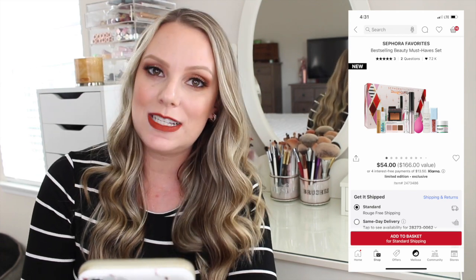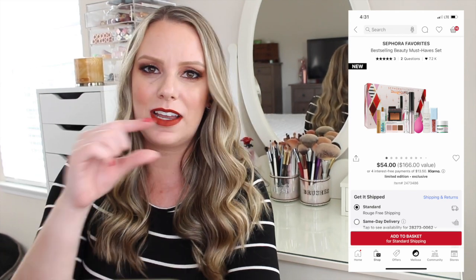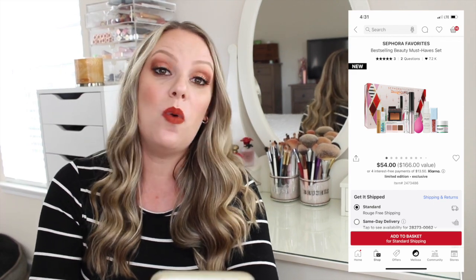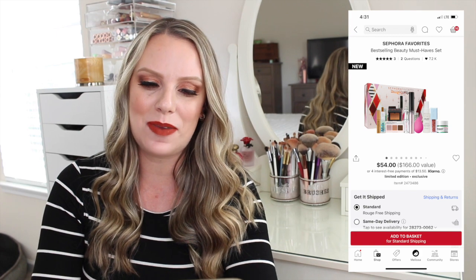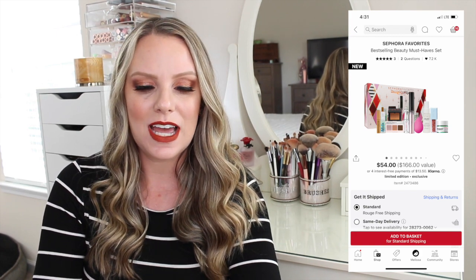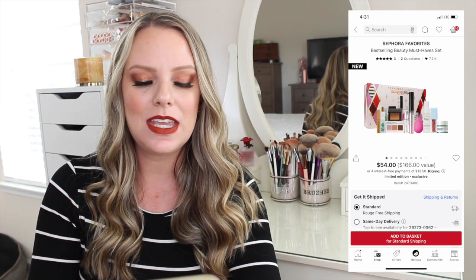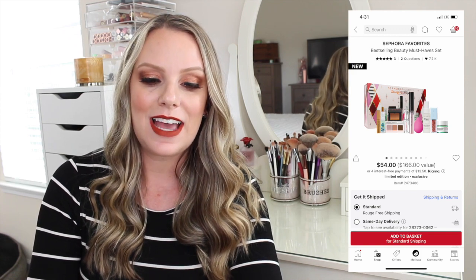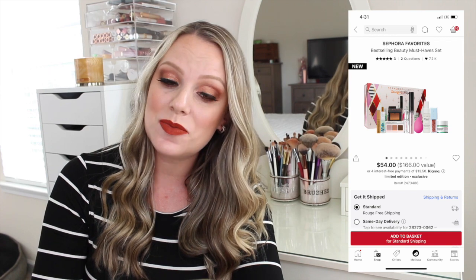I do have the full-size Biba palette, and I think there's a 5-pan that I have as well. So I don't need it, but I want it, and in order to get it, I'd have to buy this whole kit. There's a full-size Fenty Beauty mascara, the Milk Makeup primer is in there, which is really good. The Grande Lash MD Lash Serum in there is really good.